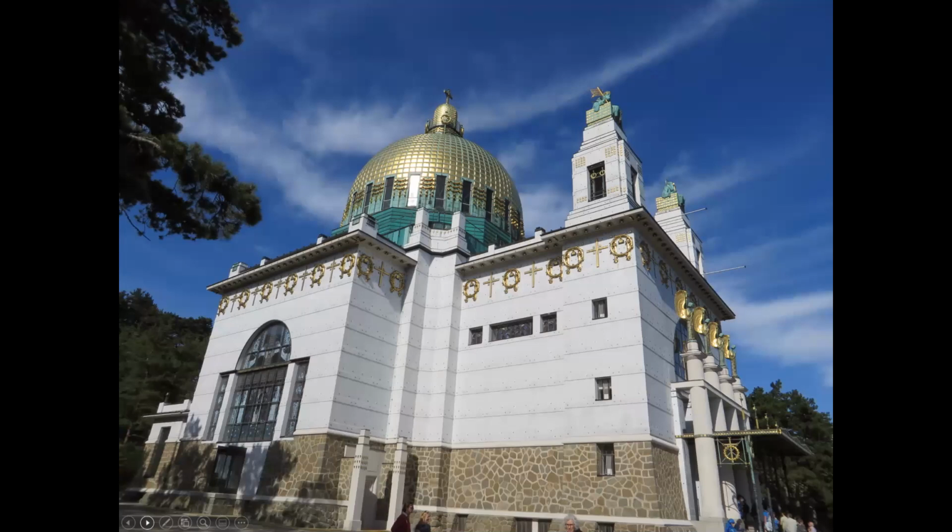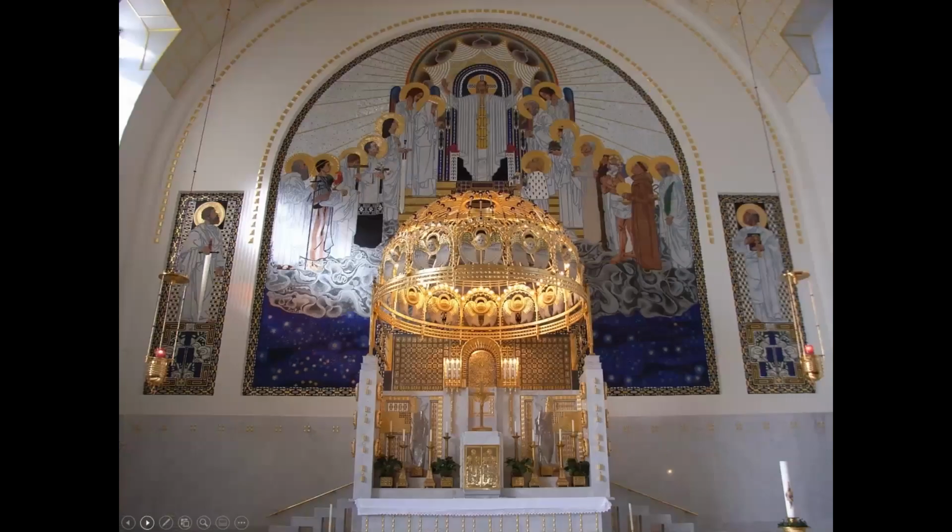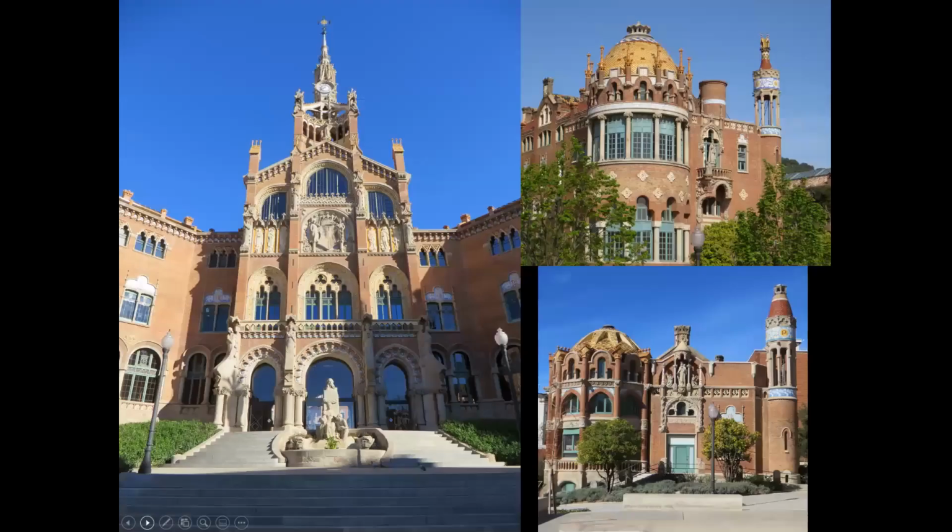This is Am Steinhof, a fabulous church in Vienna, sometimes known as the Golden Lemon because of its gilded dome. And this is the interior. This is a Gesamtkunstwerk, with Otto Wagner working with a team that included Koloman Moser and Othmar Schimkowitz for all the sculptural work. The emperor hated it, by the way. He did not like Vienna Secession at all. That's Franz Josef.